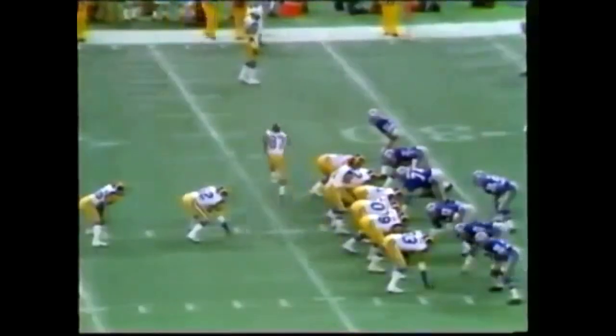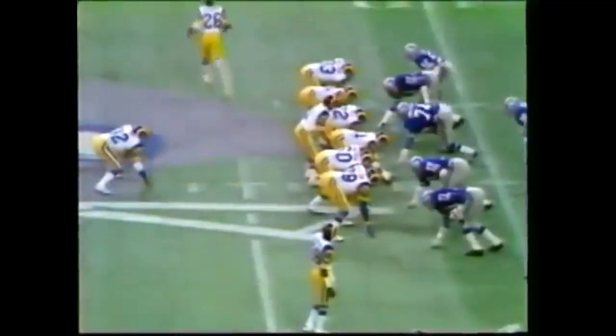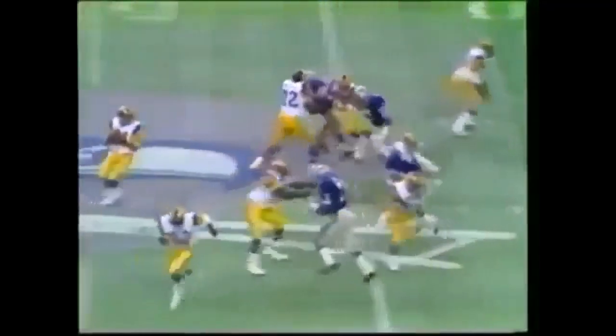And in motion is Drew Hill. Hayden pitching back to Wendell Tyler. And Tyler's dropped at the 29-yard line. Webster made the initial hit, but there's a flag on the play. A late holding, number 78. And it is 2nd and 15 from the 42.